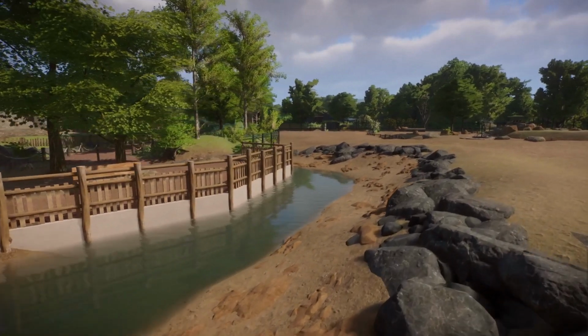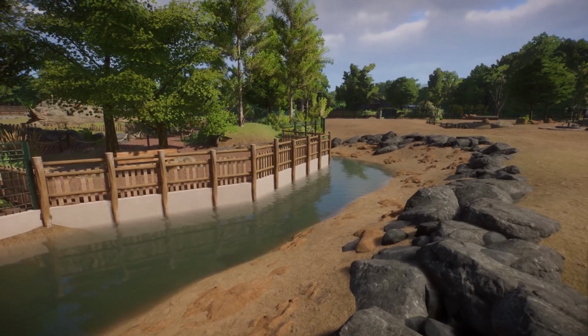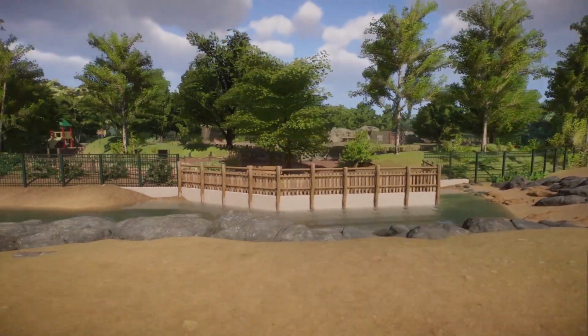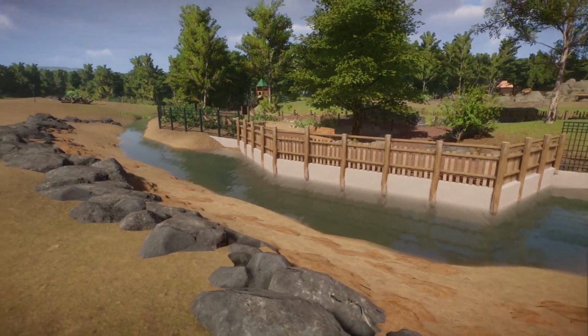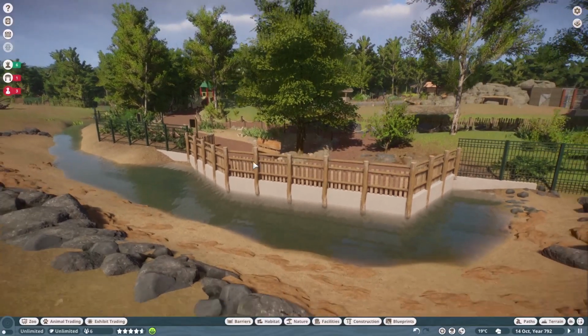In real life, the water, at least over here, would be a little bit lower, but of course in Planet Zoo we are limited to the 1 meter differences, so this was the best I could do. So yeah, I feel like this doesn't feel safe in terms of how close the animals could get to the guests, but in real life it's not that drastic. But yeah, this is just the best that we could do.